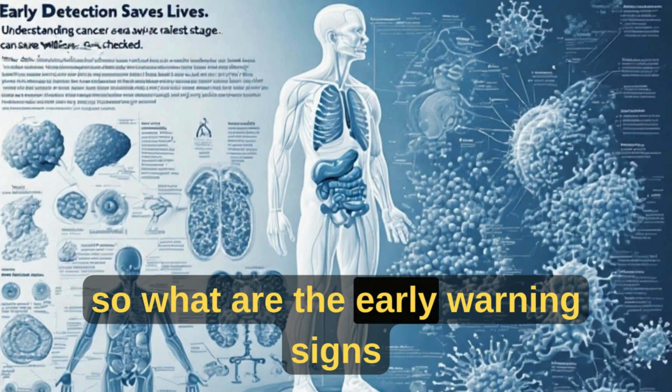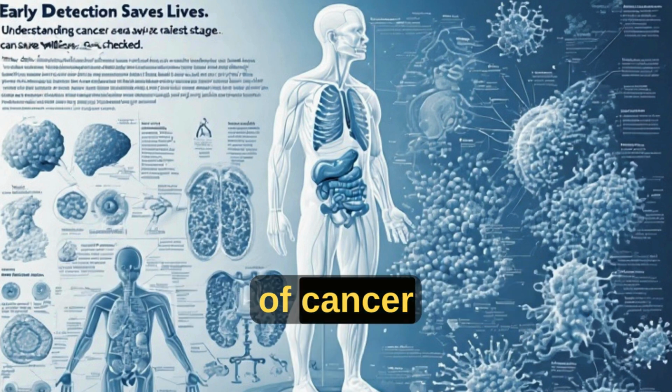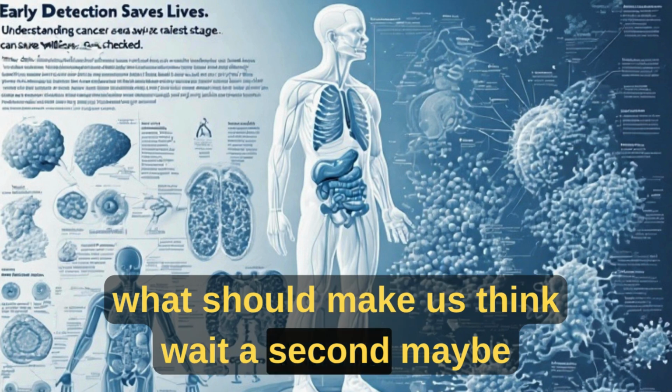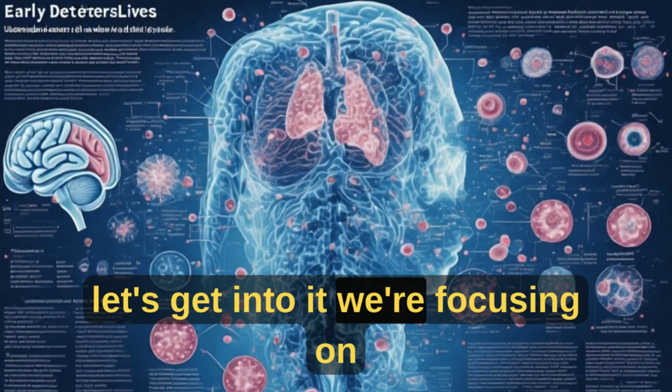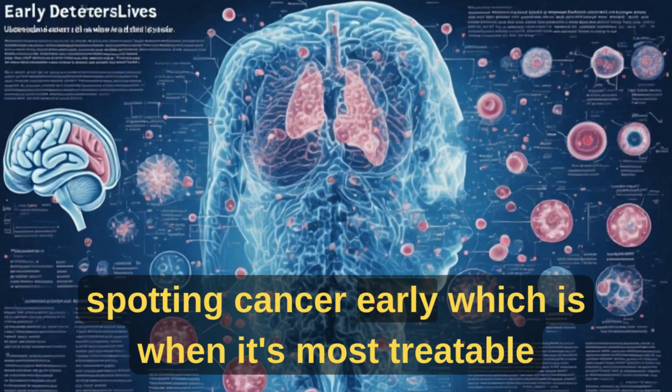So, what are the early warning signs of cancer? What should make us think, wait a second, maybe I need to talk to a doctor? Let's get into it. We're focusing on spotting cancer early, which is when it's most treatable.